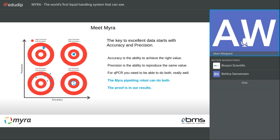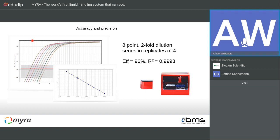MYRA pipetting robot can do both, and the proof is in our results. I'm going to show you some of the results. More results can be found on our website, but if we talk about accuracy and precision, what we have done is we have made a twofold dilution. The dilution was made by the MYRA. We have 8 points, and we had series of 4 replicates. As you can see, the efficiency is 96%, and the R-square value is really close to 1.